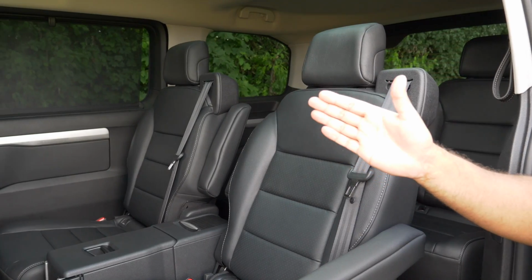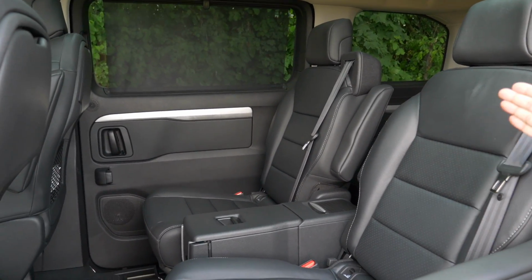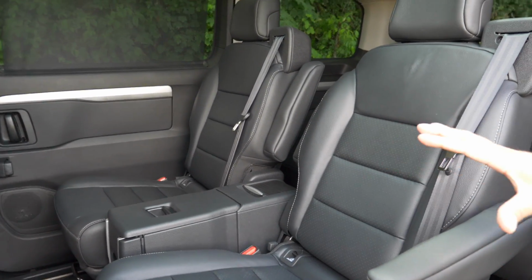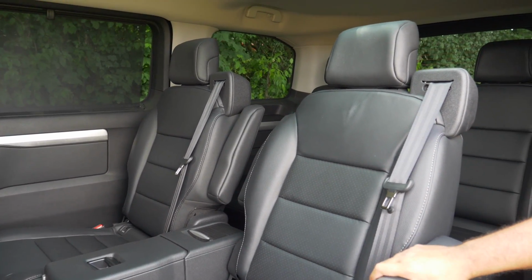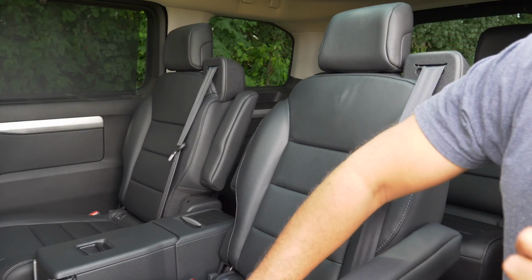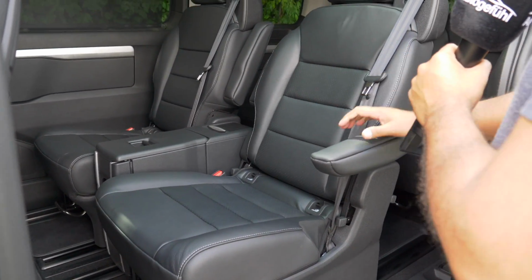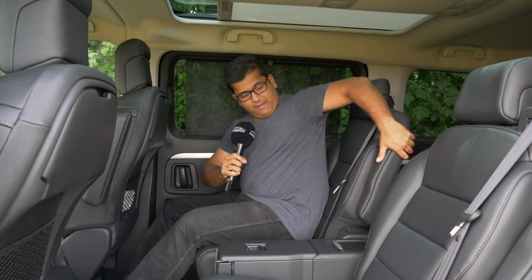I mean, you can get this with the Flex 7, 8 or Flex 9 seating arrangement. Right here now we actually have the captain seats, so this is a 6-seat arrangement. You can also get the face-to-face vis-a-vis seats where you actually rotate these seats to face each other. With these seats you have a lot of options.